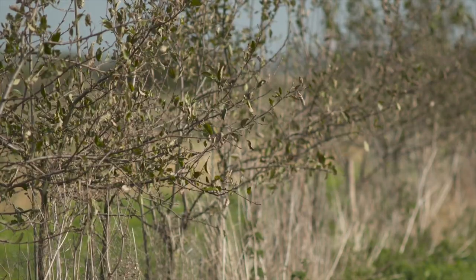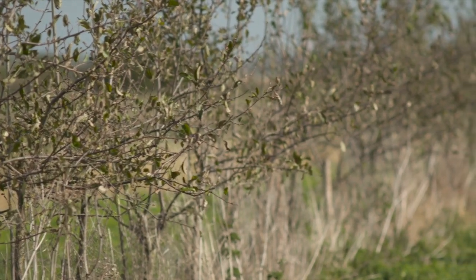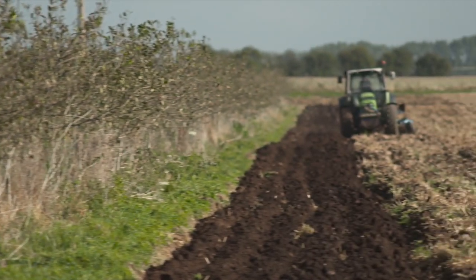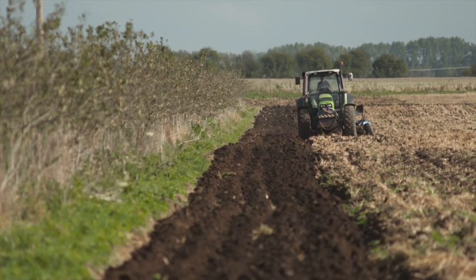So, having had some exposure to agroforestry when I was working in Africa many years ago, we started to think how we might be able to apply that to a UK context, and it ticked many of the boxes that we were looking to try and achieve in terms of increasing productivity, increasing biodiversity, protecting the soil from wind erosion, and fitting around our sort of arable farming system.